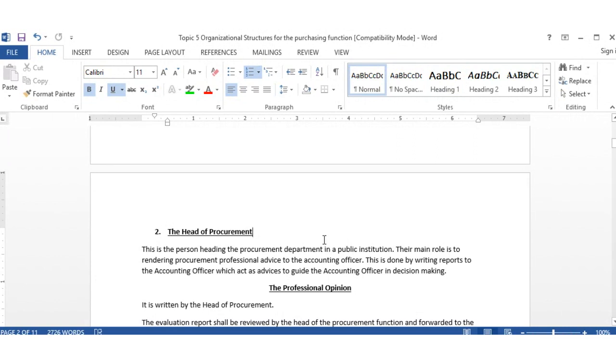So the head of procurement is the head of the department of procurement. When in the office, if the procurement department all sit in one section of the office, this is the person who is basically the head in that section. And interestingly, very interestingly, the role of the head of procurement is only one. And I wish to read this as directly as possible from the Procurement Act. It may take me a bit of time to display it here, but let me just read it as it is.